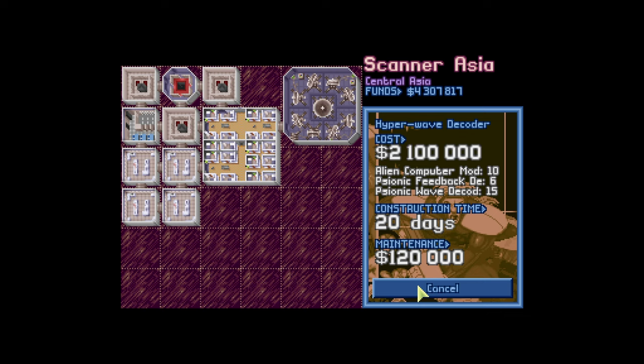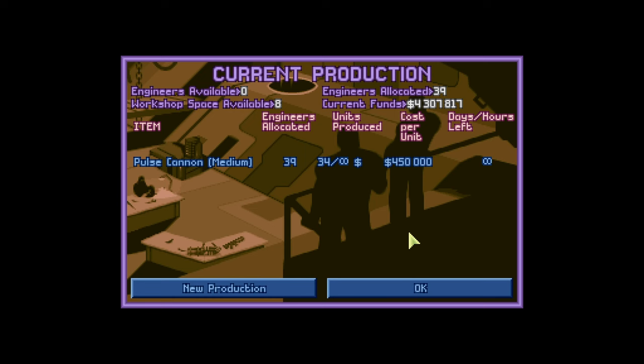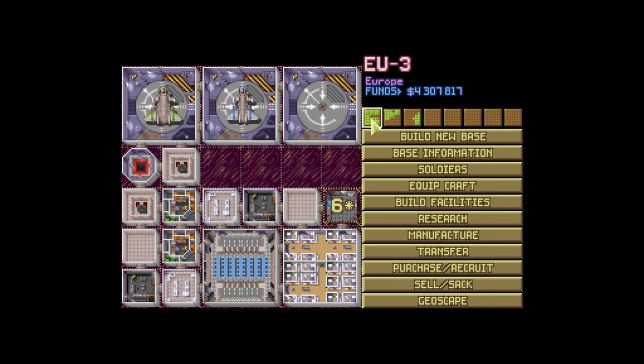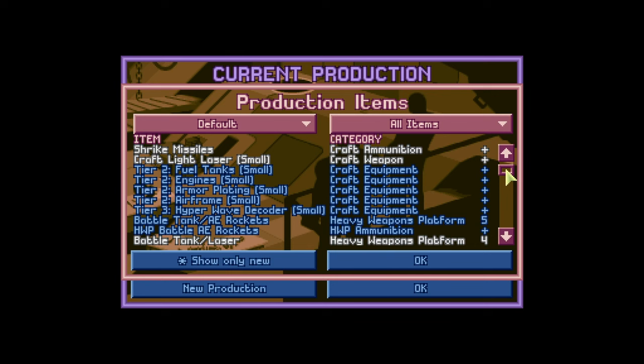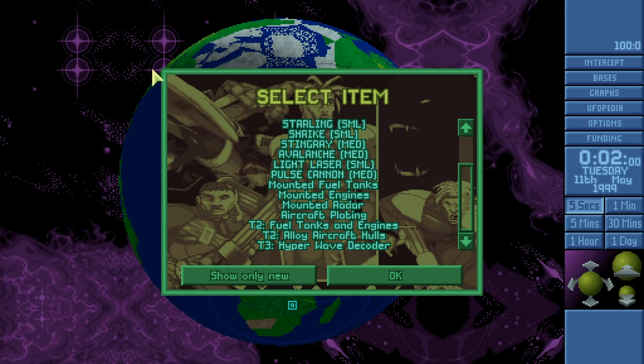I feel like 67% chance is still pretty good depending how quickly it rolls, right? I don't think I need the large one. The range would be pretty cool, though. Or am I getting another 4 million bucks, though? Yikes. And it could manufacture also hyperwave decoder small craft equipment. Alien long-range communication enables us to tap into their sonic network and sense their attributes in much greater detail. 450-mile range radar and 100 detection chance. Mounted radar is only 300 or 525. So 450 is pretty okay.